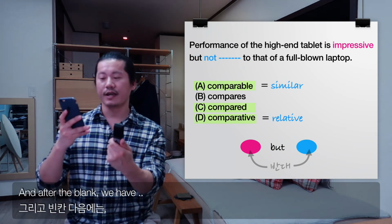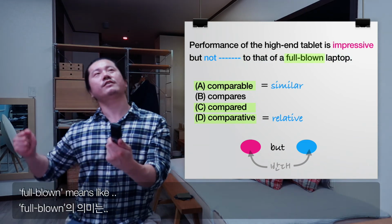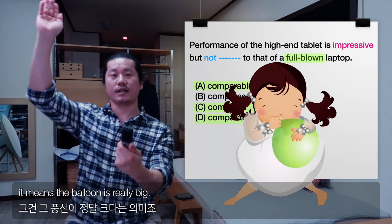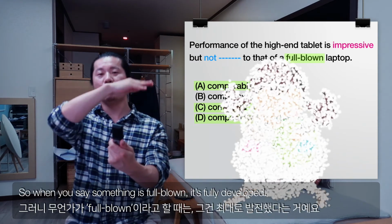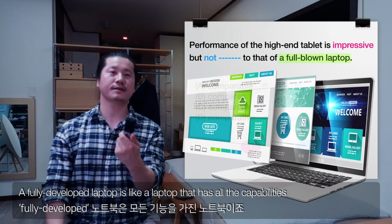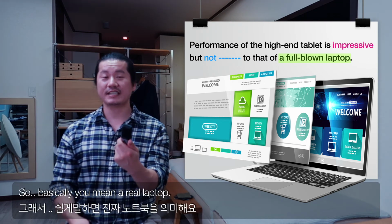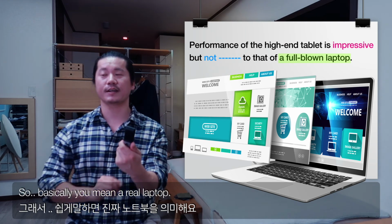And after the blank we have "to that of a full-blown laptop." Full-blown means, let's think of a balloon. When a balloon is full-blown, it means the balloon is really big. So when you say something is full-blown, it's fully developed. A fully developed laptop is a laptop that has all the capabilities that a laptop is supposed to have. So basically you mean a real laptop, right?